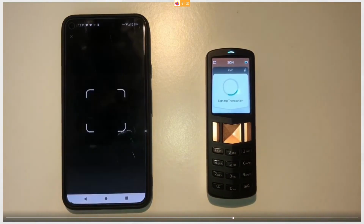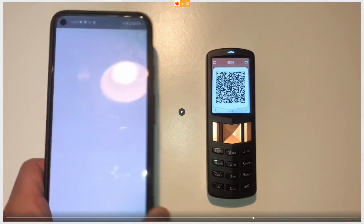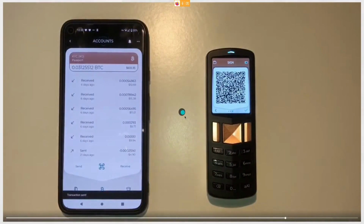Passport will authorize the transaction, and then it's going to show its own series of animated QR codes. And then over on Envoy, I'm going to do the scan back the other way. So with my phone, I'm going to scan the signed transaction. So this is the signed check now. Envoy is going to read that information, and then it's going to send that off to the Bitcoin network, and that's it. Transaction broadcast. Super simple.